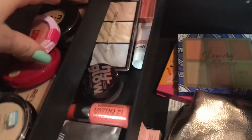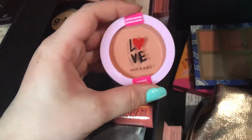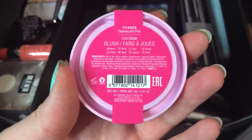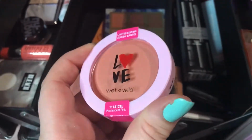I really want to try a new blush out, as I said. So I think I want to go with this one here because it is a limited edition Wet n Wild one. I believe it was for Valentine's Day in this Love range. It's in the shade Pearlescent Pink. So yeah, I feel like that would look so gorgeous with this palette.